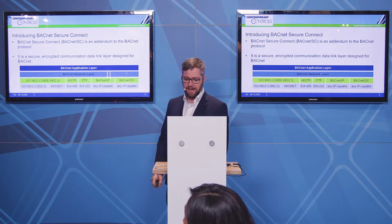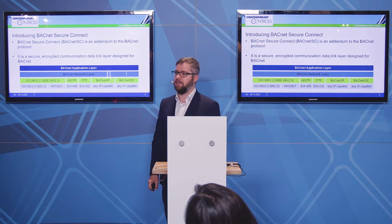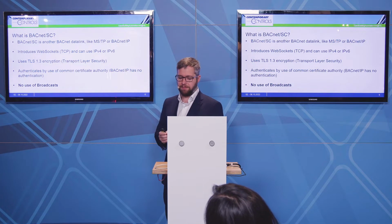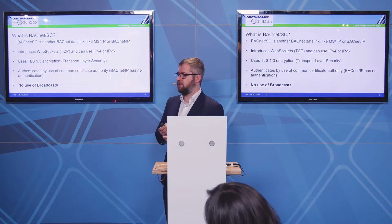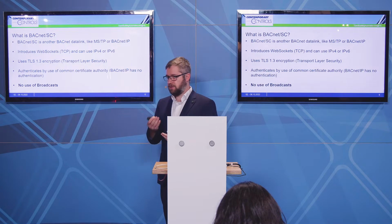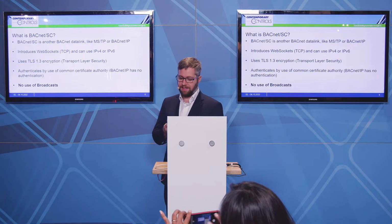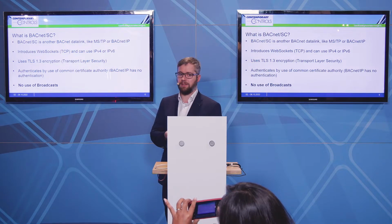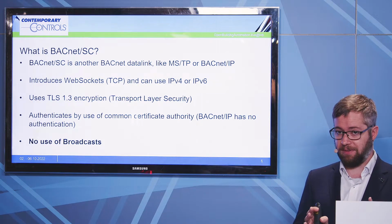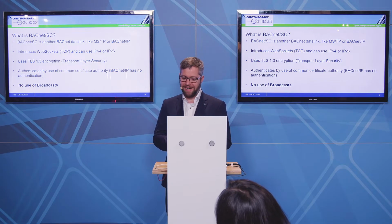BACnet Secure Connect is now adding a new data link layer to the standard, and it's basically just an addendum. We're going to talk about it in a few years, basically like we are talking about MSTP and BACnet IP right now. As a means of security, we introduced TLS 1.3 as the state-of-the-art encryption as it is right now. You never know when the next data breach is going to happen, so better keep it high on the TLS version.